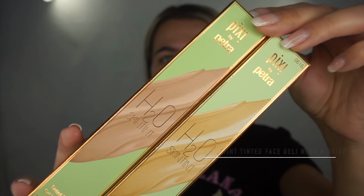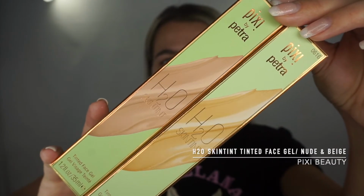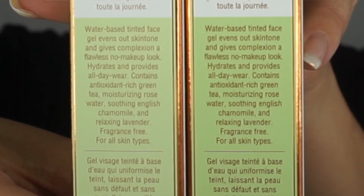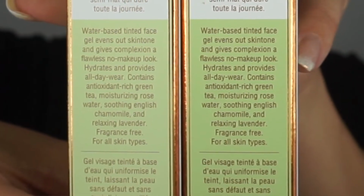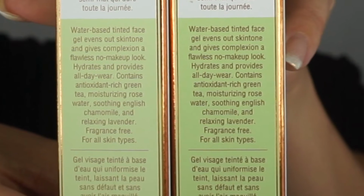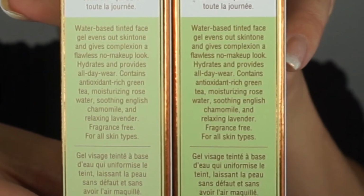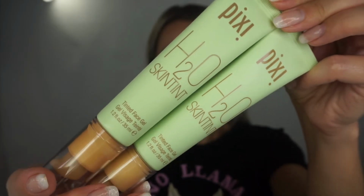So I have two skin tints in here. It's called H2O Skin Tint Tinted Face Gel. A face gel rather than a face moisturizer or cream, which is different. Usually it's a face cream, like a BB cream. What they say about it is water-based tinted face gel evens out skin tone and gives complexion a flawless no makeup look. Hydrates and provides all-day wear. Contains antioxidant rich green tea, moisturizing rose water, soothing English chamomile, and relaxing lavender. Fragrance free for all skin types.